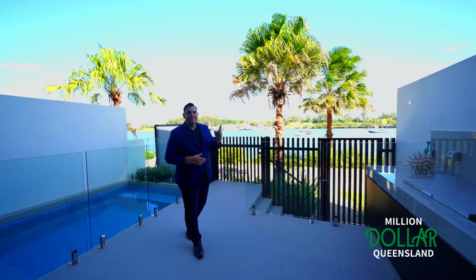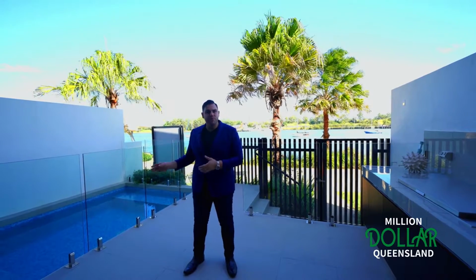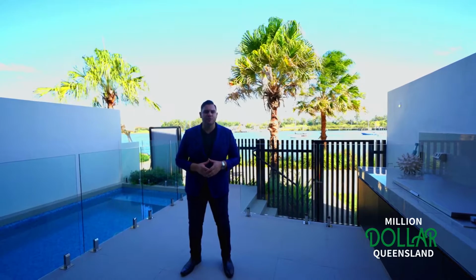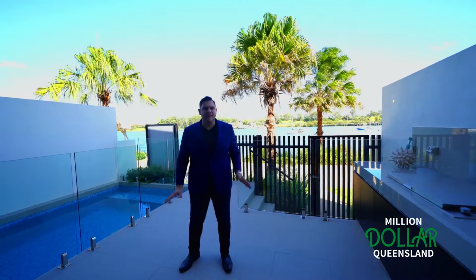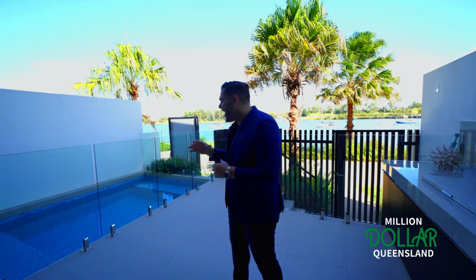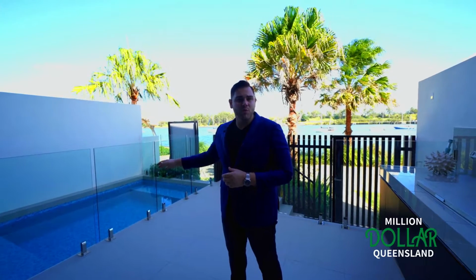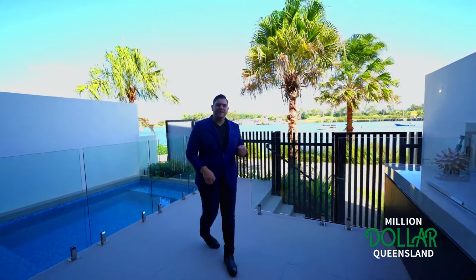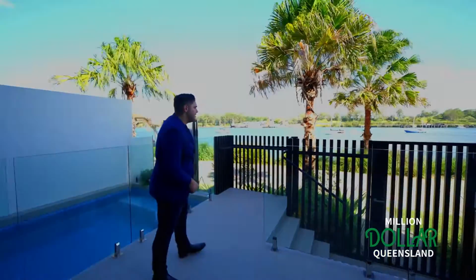But this house, mentioning the pool, something I really want to bring up is that it's ecologically set for the future as well. Somewhere hidden under what I'm standing on is a 3,000 liter water tank, and solar panels on the roof, which actually power the electricity to heat this pool. So you have the option to turn this water on to fully heated during the colder winters, because sometimes it does get a little bit cold here in Brisbane.